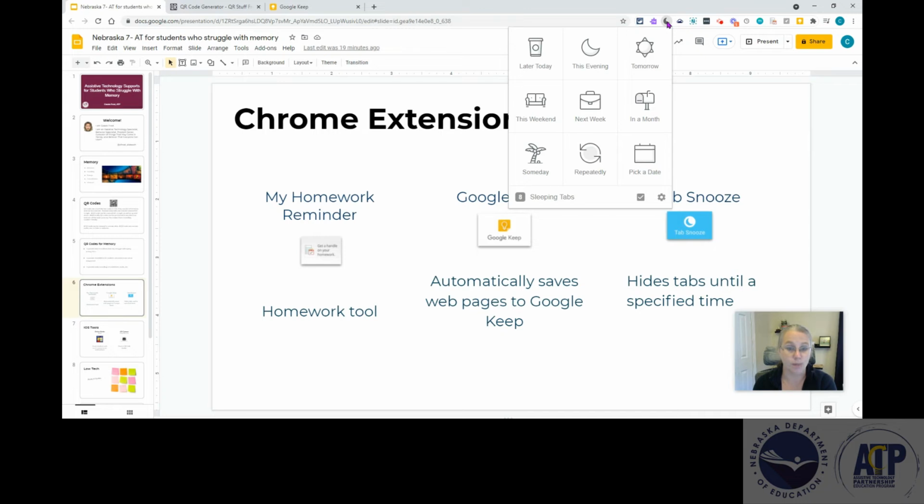There are tools such as bookmarks, and we'll talk about them in other videos as well, where you can keep track of websites and you can save them. Unfortunately, with bookmarks, it requires a student to remember to go back and look for it. This can be really difficult for a student who struggles with memory. Snooze Tab helps out with this by allowing a student to pick when they want to see a website again and then sending it away, and it will come back at the time they require.